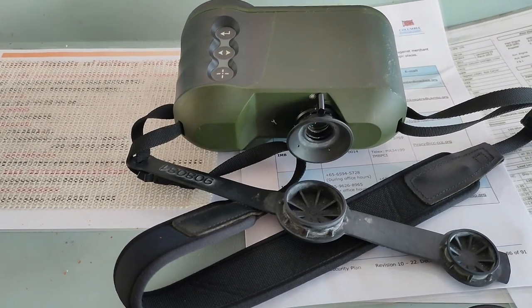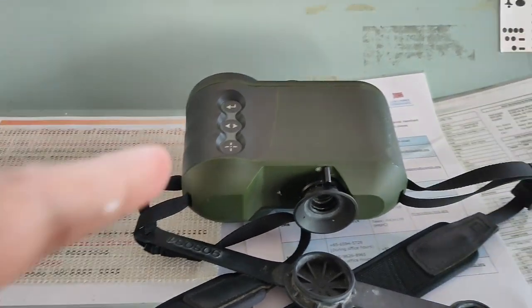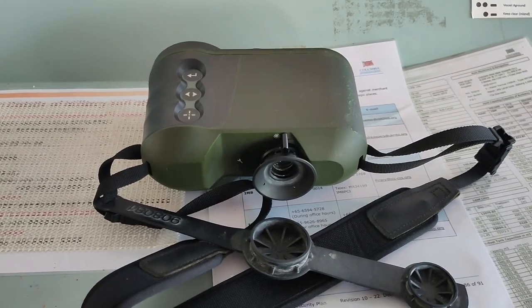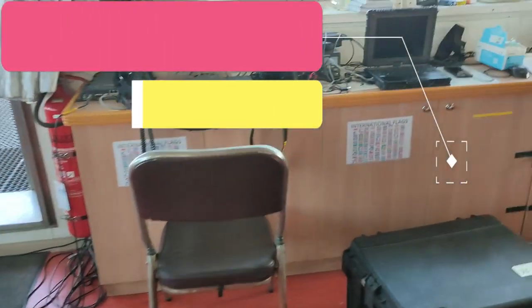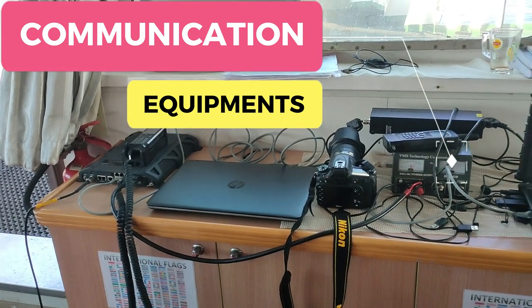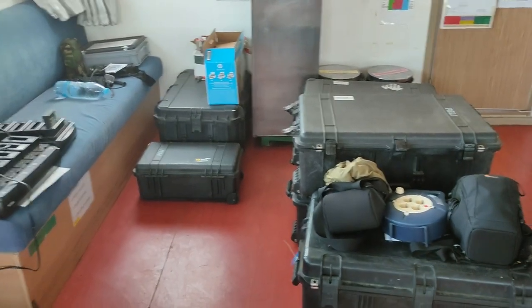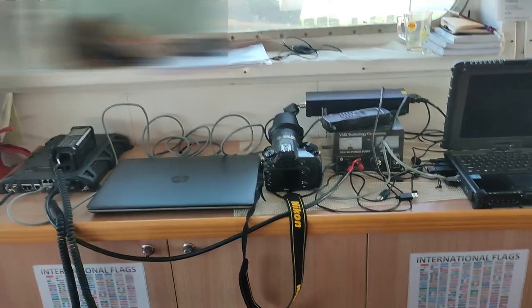Alright, we also have a night vision binocular. This is really very effective during a night watch, when they're looking and watching for pirates. This is one big advantage: even if pirates attack us at night, we have the capability to see them before they come near us. We also have independent communication that is used by our armed guards to protect us. The communication will be relayed immediately to authorities if something happens to us.